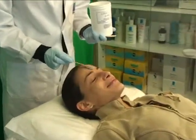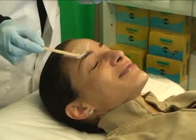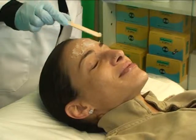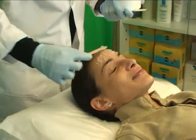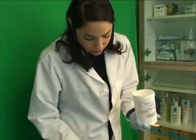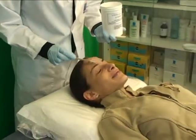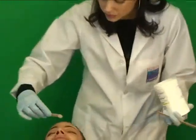So Simone's been in the office now for a good hour and a half or so. We had a topical anesthetic applied to her skin. Most patients do require, for sure, some topical anesthetic because although the Fraxel laser is not super painful, it does create some heat, and in order to get a proper treatment, we want to try to increase the energy as much as possible. So by putting on some topical anesthetic ahead of time, it gives us an advantage.